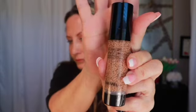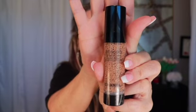But the La Base really helped to add volume and separate my lashes. It really works together. I don't know what magic Chanel uses, but there's some magic in their products because it did a beautiful job, as you can see. It really lengthened my lashes and separated them, but then added some volume. You can see I have bottom eyelashes, which I really don't.